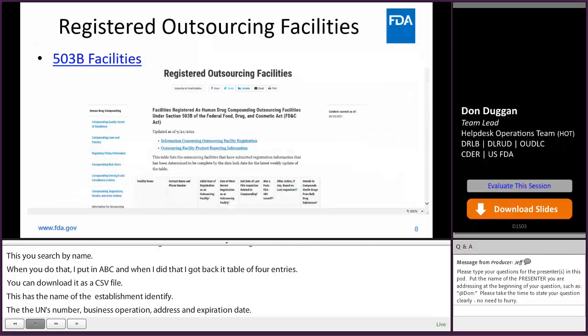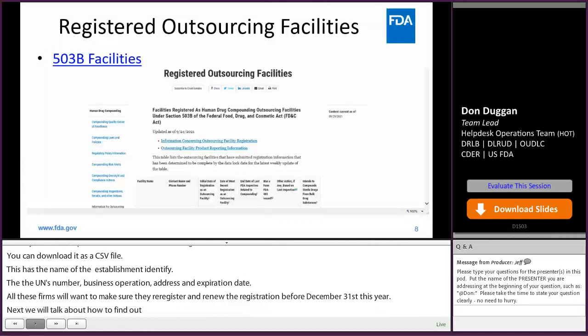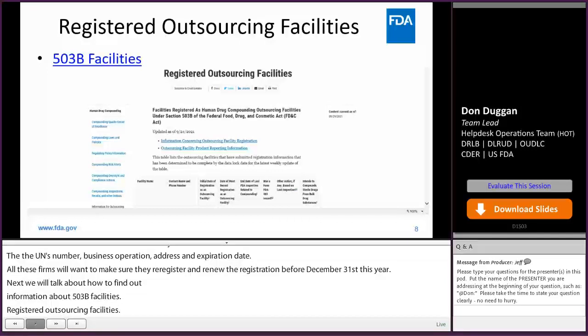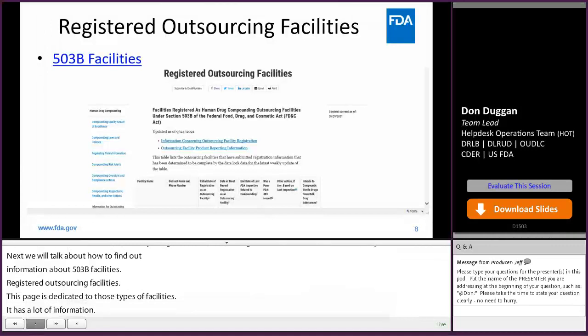Next, we're going to talk about how to find out information about 503B facilities. So, registered outsourcing facilities. This page is dedicated to those types of facilities. It has a lot of information. To the left, you'll notice on many of these web pages, there are a lot of links.